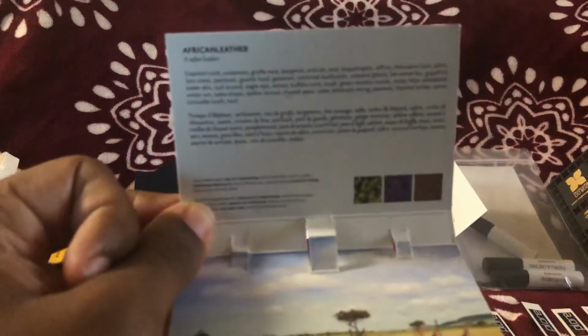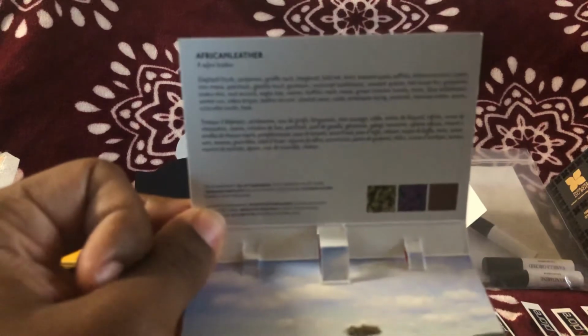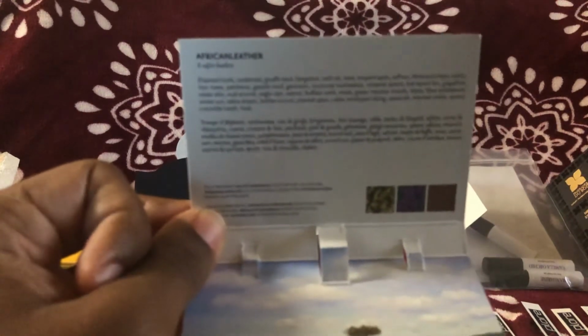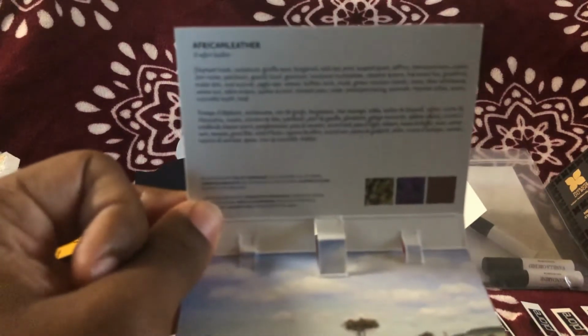I can see myself wearing this with a leather jacket, just to emphasize it a little bit more. Got the leather jacket on, got the African leather fragrance on. You definitely can rock this in colder weather. Maybe in the springtime, spring nights, definitely, but I definitely wouldn't wear this during spring days or during the summer. Spring nights rather. Fall nights. And of course, winter.